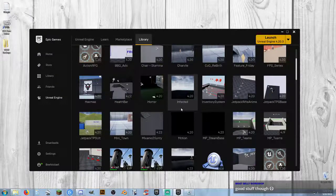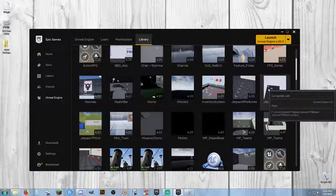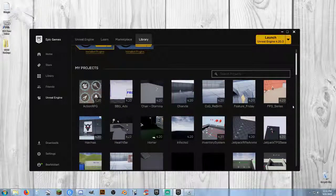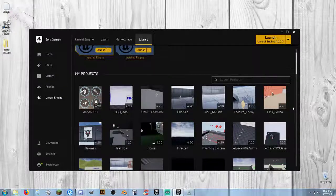He's got good stuff. God damn it, he knows. He's forgotten more about multiplayer replication than I probably know. Jetpack TPS base, there was one of them in here that was really kick-ass. I've seen some of his other stuff that he's been doing, and holy crap, the man's talented.